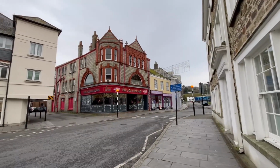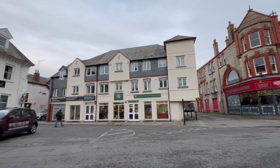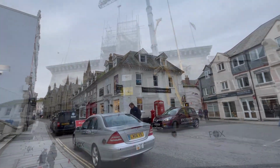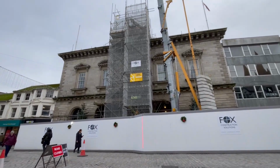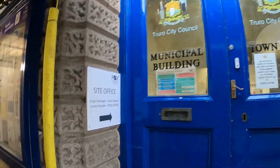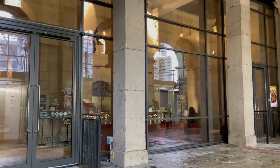Going back to Key Street, you'll see a pub named the Old Ale House, and beside that is the Wendron Stoves that sells stoves. Okay, so just after Poundland, you'll find the Truro City Council in Boscawen Street. I haven't been there actually.